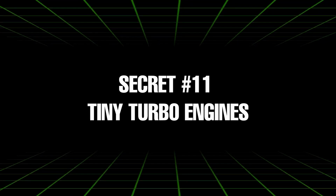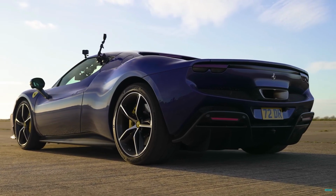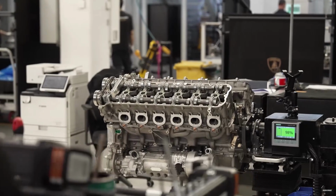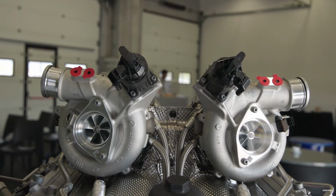The 11th feature causing nightmares is tiny turbo engines. Ferrari dropped their V8 for a V6, Lamborghini Temerario switched to a V8, and regular cars are going from V6 to tiny 4 cylinders.